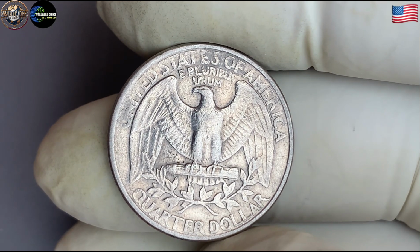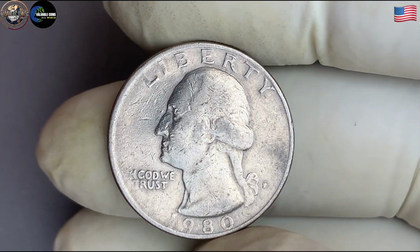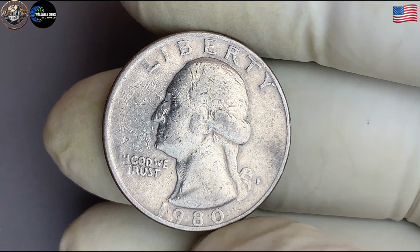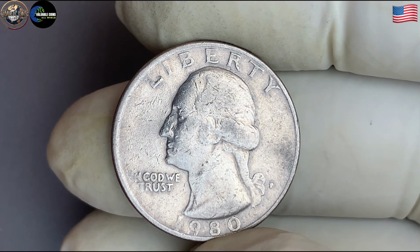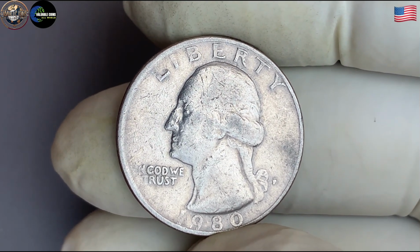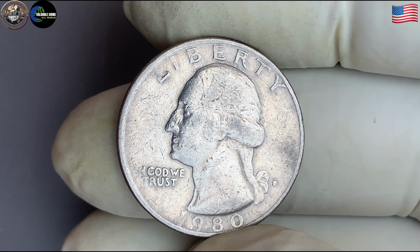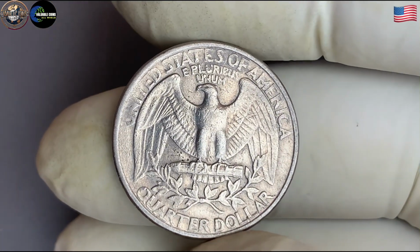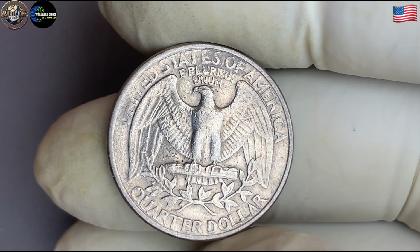And if you find one in mint condition, you may just have a rare treasure that could make you a small fortune. If you're new to the world of coin collecting, the 1980 Washington quarter is a perfect example of how something as simple as a quarter can carry significant value. Whether you're hoping to add to your collection or perhaps make a profitable sale, this coin could very well be the key to unlocking an unexpected windfall. Just remember, in the world of numismatics, it's all about finding those hidden gems, and sometimes they come in the form of a simple, unassuming 1980 Washington quarter.